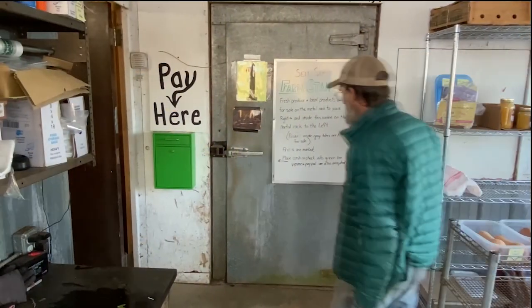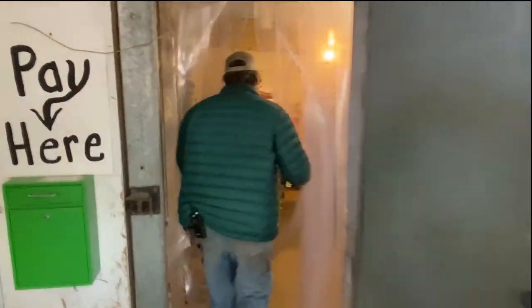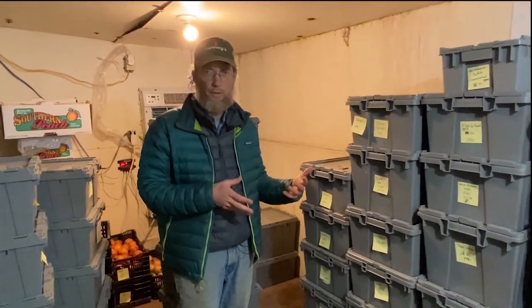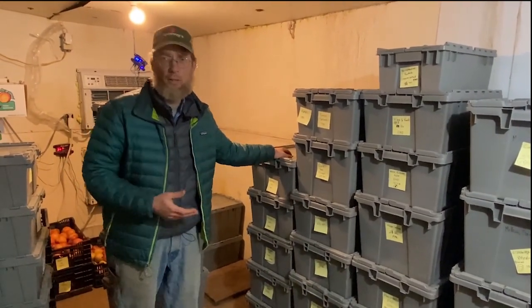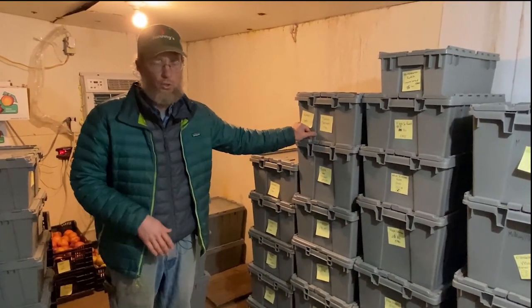This is cooler number 1. This is one of our 35-degree coolers. In this cooler, we primarily think of it as our day-use cooler. These are things that are going to go in and out fairly fast. They're going to come in, maybe spend 2 or 3 days here, and then go out to market. We don't have a lot of our long-term storage in here.